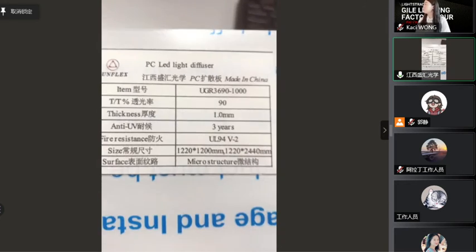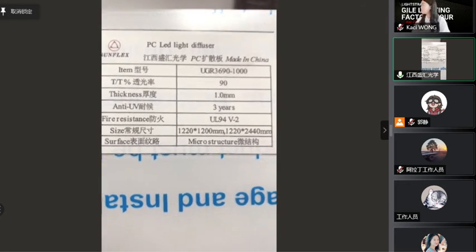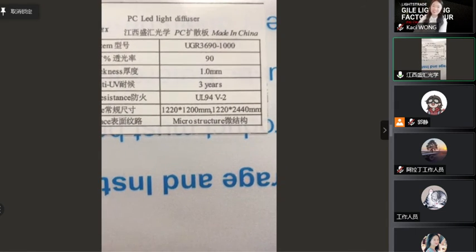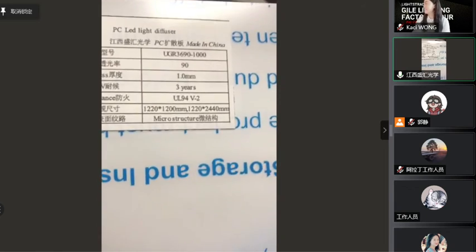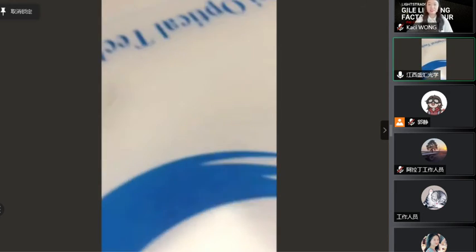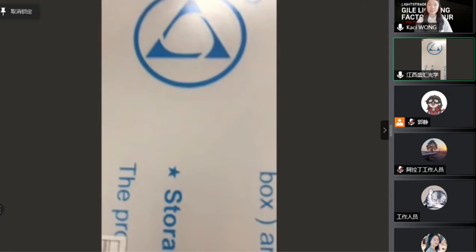It is used for UGR below 19. The item name is UGR below 19, 3690 and 1000. The surface is a microstructure surface. Here's our company logo.